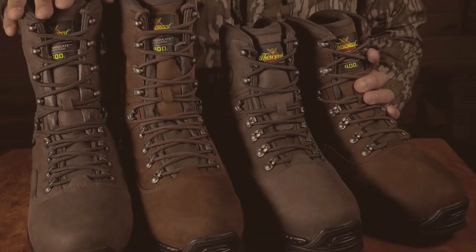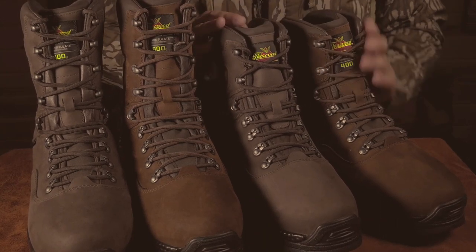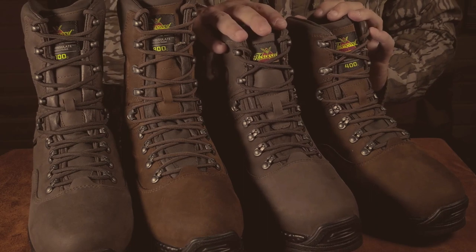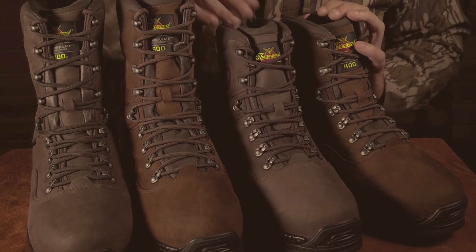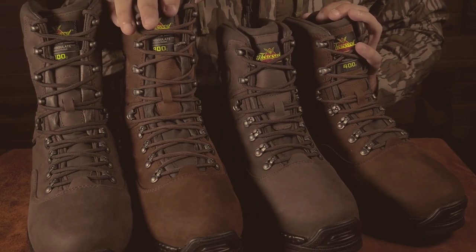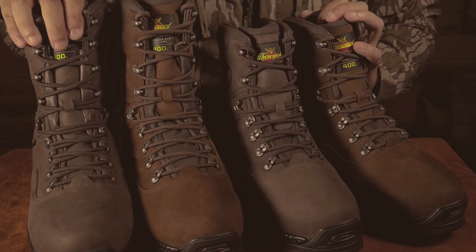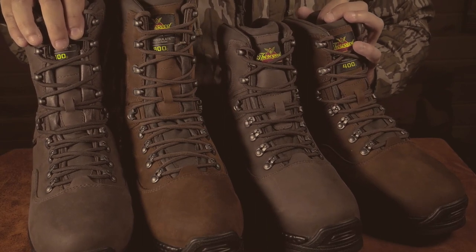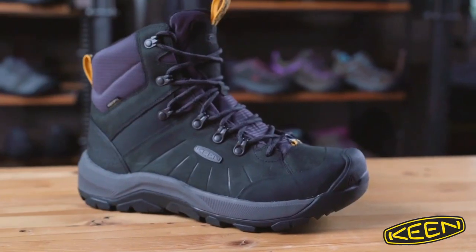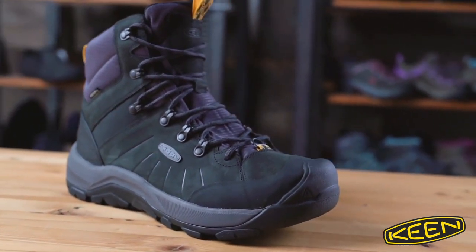performance. This series features two 7-inch versions in stud horse brown with 400 grams of insulation and Drakkar non-insulated version. It also features a 9-inch version in stud horse brown with 800 grams of insulation and a 9-inch version in Drakkar with 400 grams of insulation. The boot is designed to keep you warm, dry, and on your feet during the cold winter months.